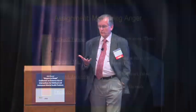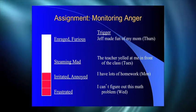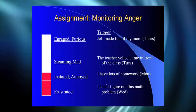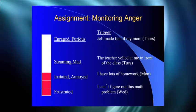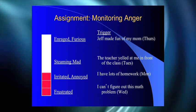And what we would like to begin to emerge from that for each child is something like this, where we get a feel for what are some of the triggers that are related to very high levels of anger, what are some of the triggers that are related to middle, what are some of the triggers that relate to low. So, enraged and furious on Thursday, Jeff made fun of my mom. So I was at the top of my thermometer.